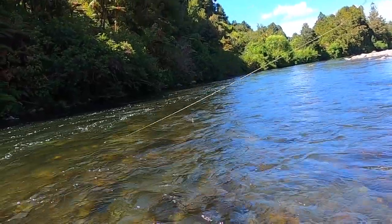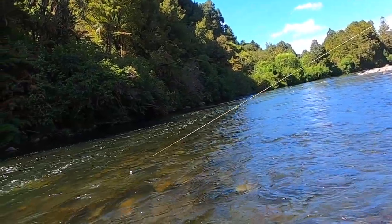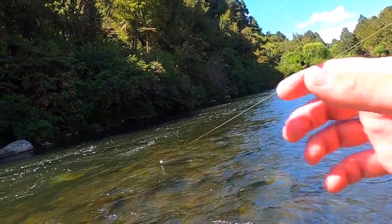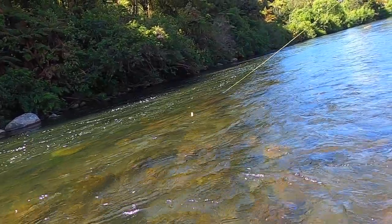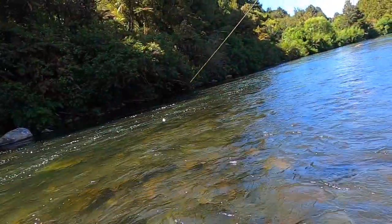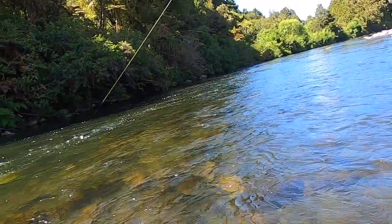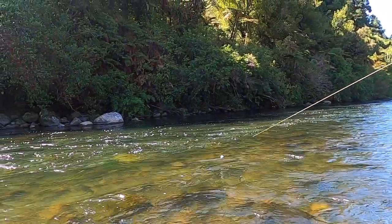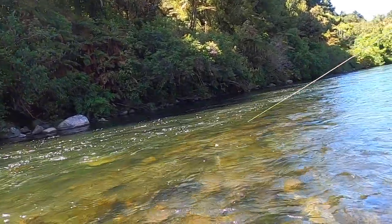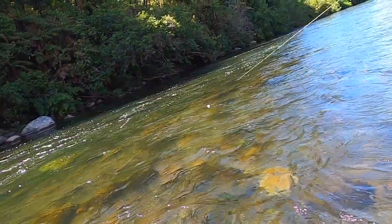And if you're wondering about the indicator I'm using, I adjust it up and down. Like when I got to this spot here, I needed it to be a wee bit shallower, wee bit shorter than where I was before. So I was able to just slide it down.